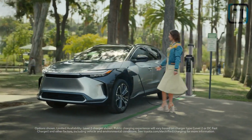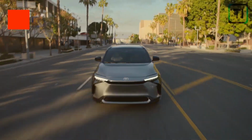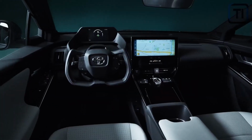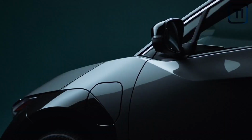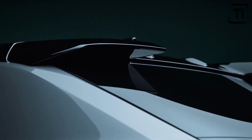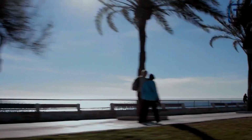Now let's move on to the next one, which is the Toyota bZ4X and the Subaru Solterra. These two are quite the same vehicle, but from two different brands. Both crossovers were co-developed, so they share the exact same platforms, the same drivetrains, and the same interiors and more or less the same styling.